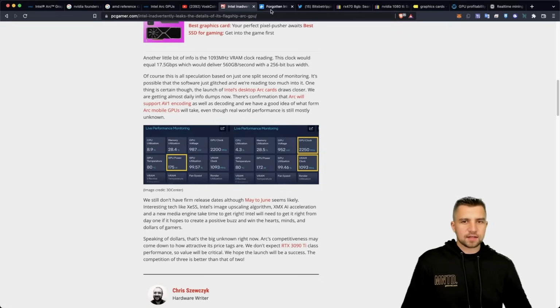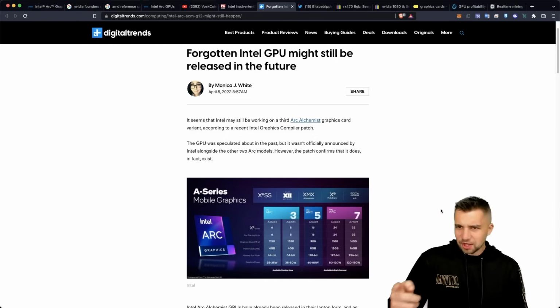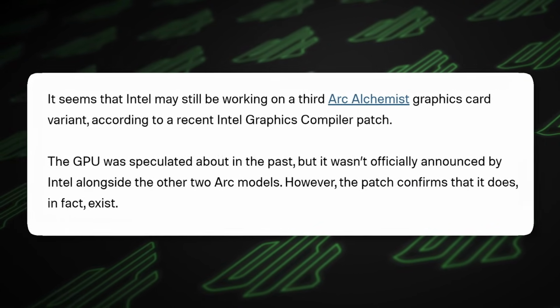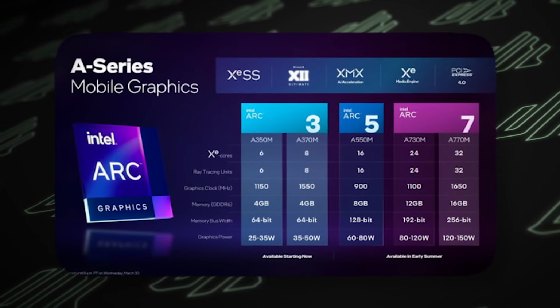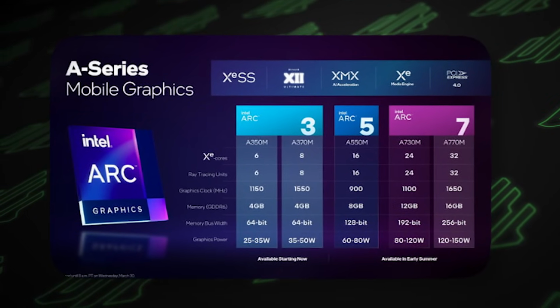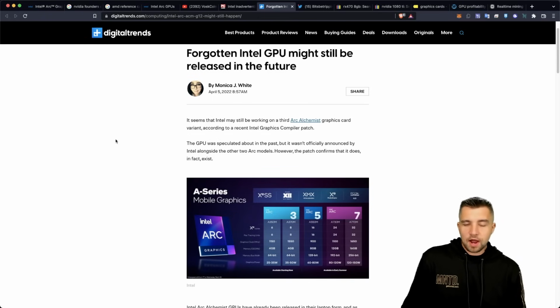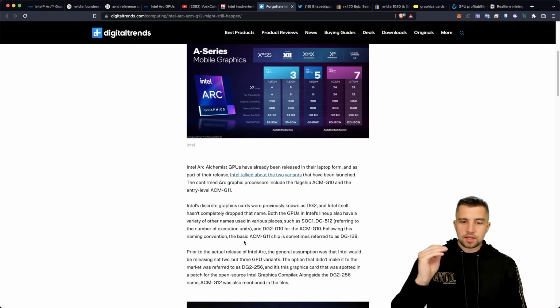So where do I think this forgotten Intel GPU might be released in the future? Hold up, what? There's another one? Another one. So GPU speculated about in the past alongside the other two Arc models, right? So we got two versions of Arc 3 right here. We have Arc 5, and then we have two versions of Arc 7 basically. So looking at this at base value, I essentially see 5 different graphics cards that are kind of in the fray here, but they have an open source compiler, and basically the information that was leaked is that this still exists. It's still in the running. And if they're working on it, why wouldn't they bring it to market?